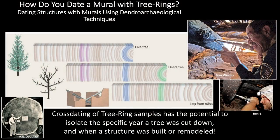Enter tree ring dating. As many of you probably know already, this might be a review, but how tree ring dating works is that we try to cross-date beams. Say we start with a living tree here. Take a core out of there. Here are these rings. Thin rings mean less precipitation, fat rings mean more precipitation. Basically you have these sequences that go back in time to when the tree started growing. Usually the rings aren't purple or blue or green, but for the sake of this illustration, they work really well.